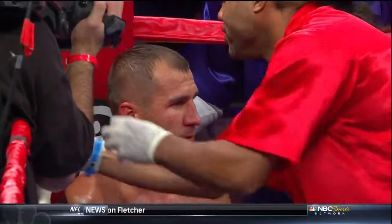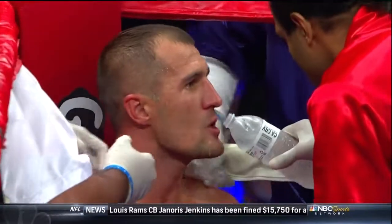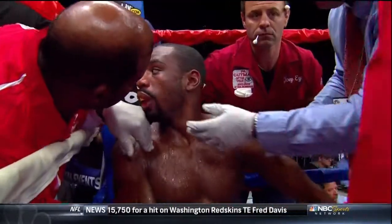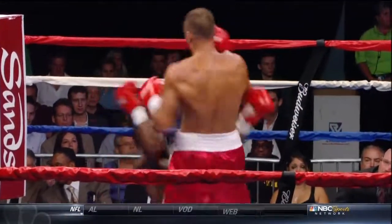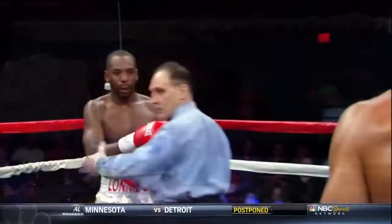Yeah, it was. You know, I think the momentum had already started. It was bang, bang in what was a dominant round by Kovalev. I don't think they're going to let this fight continue. He's hurt very badly, I feel. Here it is. There's the right. Beautiful shot. What a shot that was late in the second round.